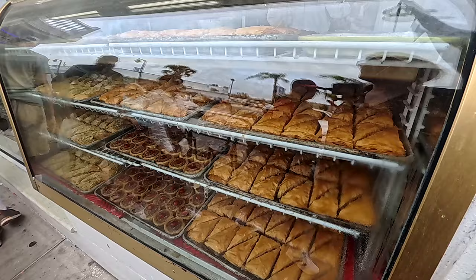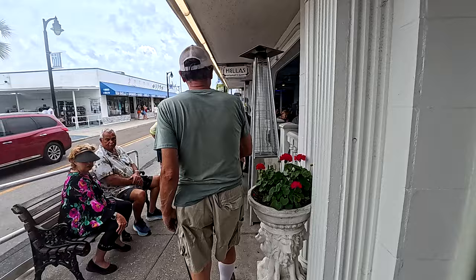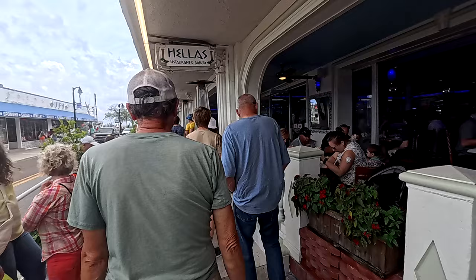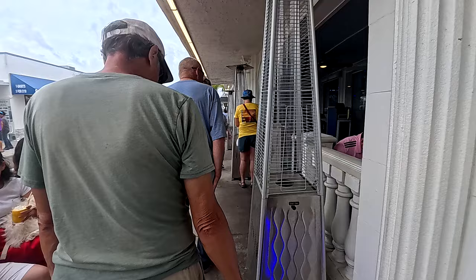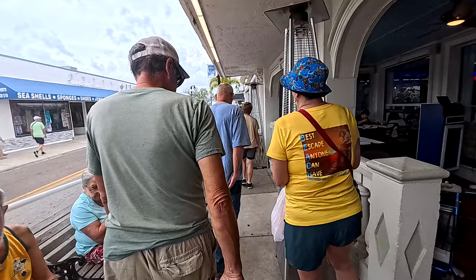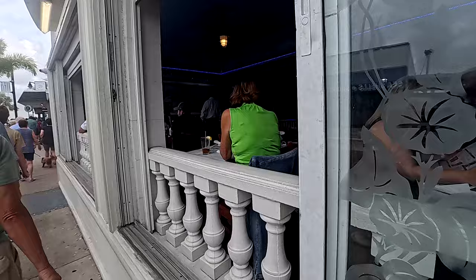Oh, Hella's Bakery. Look at that. Looks yummy. Yeah, definitely a very busy place here. And then here's the restaurant. Wow, so busy in there. People waiting. Busy it is in there.